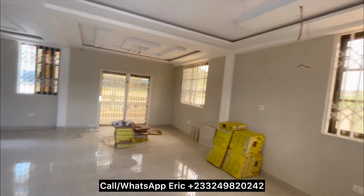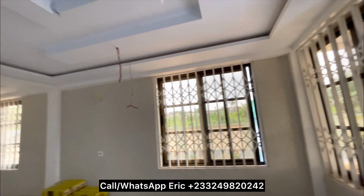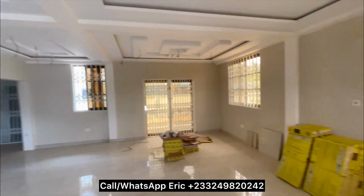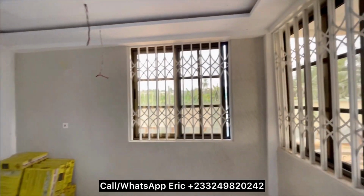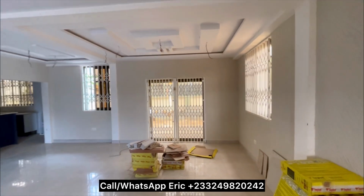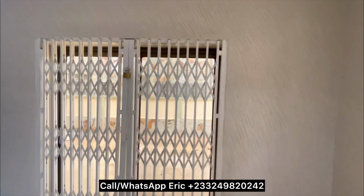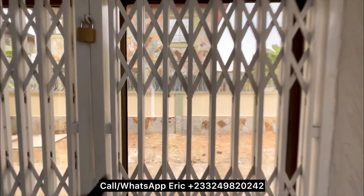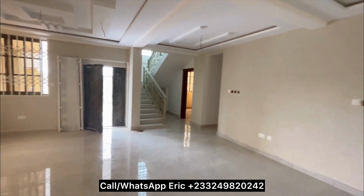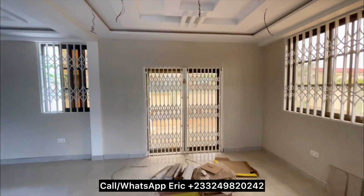So this is the living area. Once again, it's a new house. It's left with the lighting to be fixed and the fan, and you can move in now. A very spacious, beautiful living area. There's a beautiful view from this door here to the garden at the back. There's going to be greenery here, which you'll be enjoying comfortably from your living area, out over there. So once again, just get the idea.